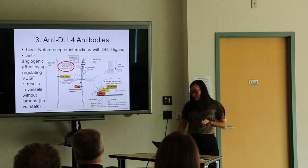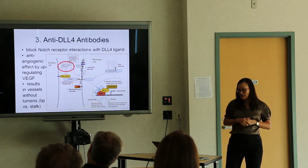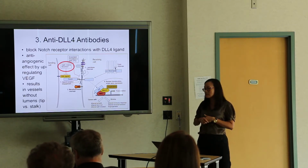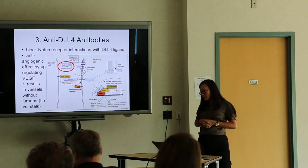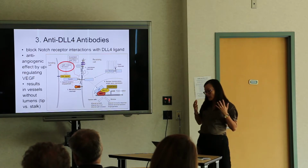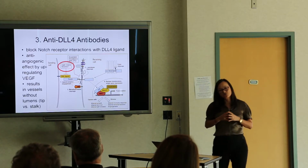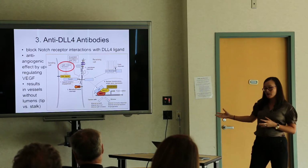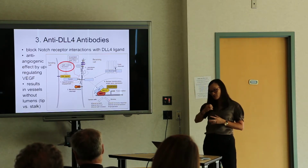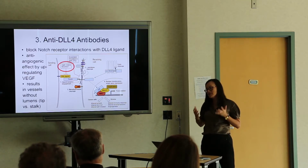And the last approach to targeting Notch would be to target it from the ligand side. So anti-DLL4 antibodies have been around less time, and so there's not as much of that available, but it certainly is an interesting approach to targeting Notch because it also has anti-VEGF potential, and so you can target not only the cancer itself by preventing the Delta-4 Notch interaction, but you can actually suppress the local environment's ability to support the cancer cells.